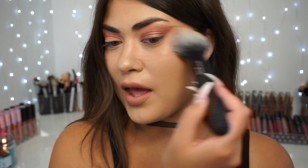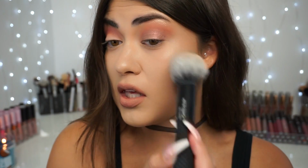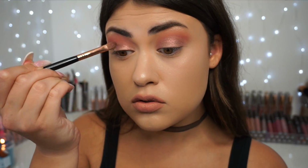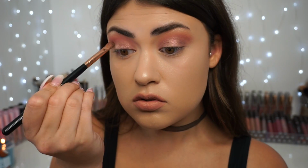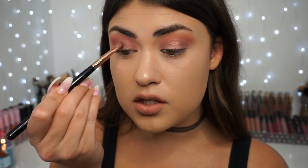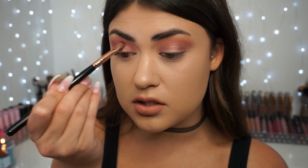It is blending away, thankfully. Probably a little bit into my blush, but it's a pinky color, so it'll survive. The pigmentation is nuts though. Like, I feel like that is what you kind of have to compromise with. If you want insane pigmentation, you're gonna have a little bit of fallout. That's at least what I think.